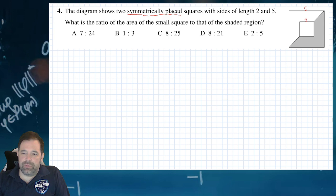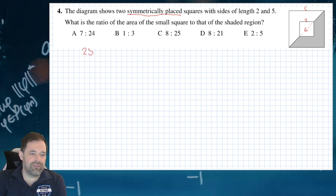Well, the area of the small square is 4. The area of the large one would be 25. So what we need to do is work out the area of the shaded region. Now, the area of the shaded region is going to be the area of the triangle it forms with half of the large square. So the large square has an area of 25. The triangle has an area of 2. And you're taking off this bit here to get the shaded area.